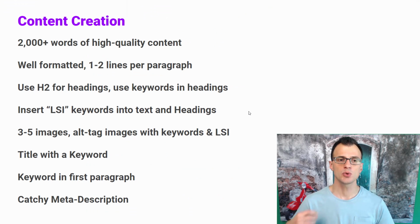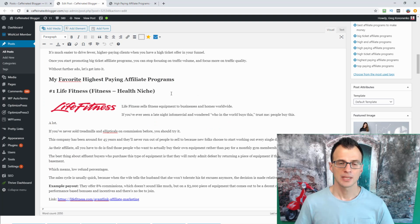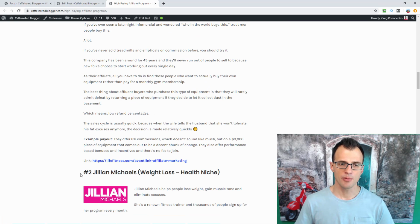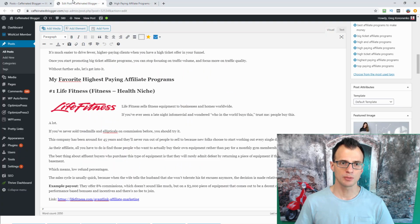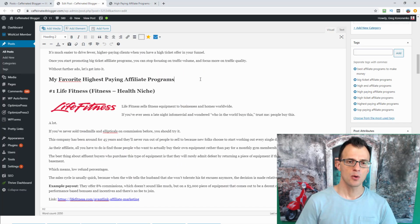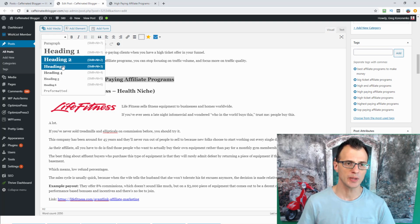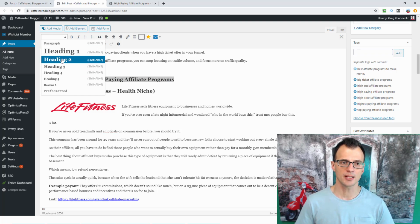Next item here is to use H2 for headings and using keywords in headings. It's important to use headings because headings break up your page. So you can see here, instead of just being a lot of text, there are logical sections to the post. And to create a heading when you are making a WordPress post, you will simply highlight what you want to make a heading and then choose heading 1, 2, 3, etc. You can use heading 3, you can use heading 2. There is not a lot of difference. I just generally go with heading 2.